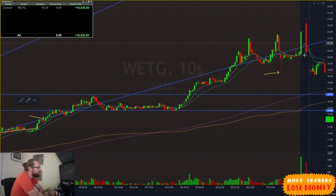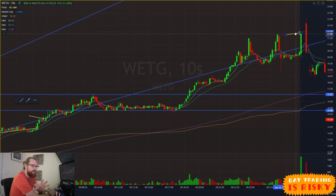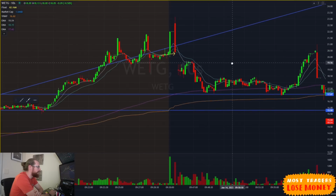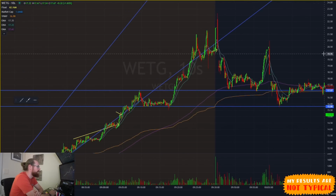So the thing is, this had this really nasty flush here, and it had this kind of rejection here, and it halted up at the open, but I didn't want to trade it because I was concerned about volatility at the open. And then we got the open higher and halt down. The bounce wasn't very big. It halts up again, then it halts down, right? So now it's just starting to get a little too choppy, and I just say, you know what?